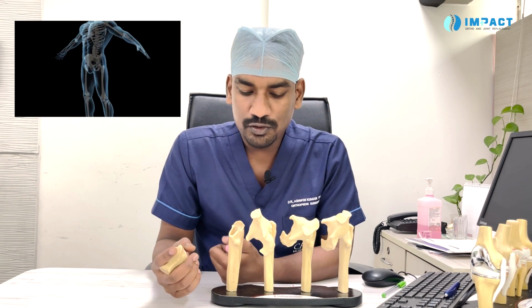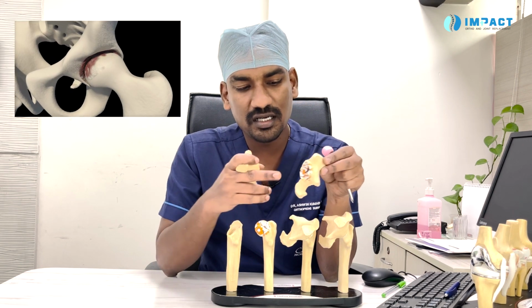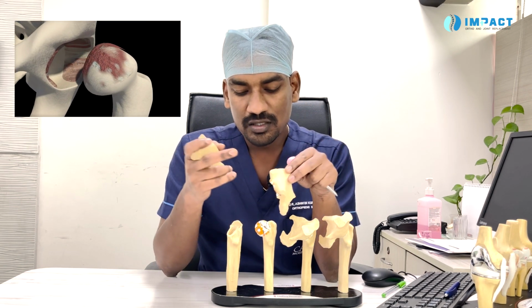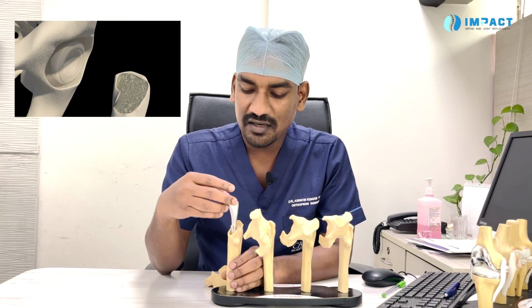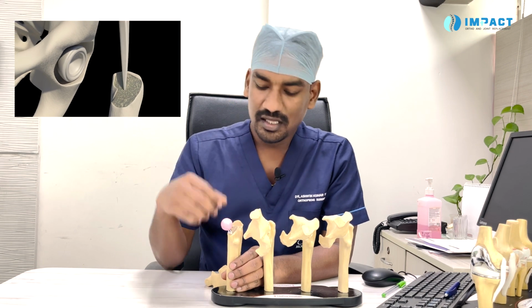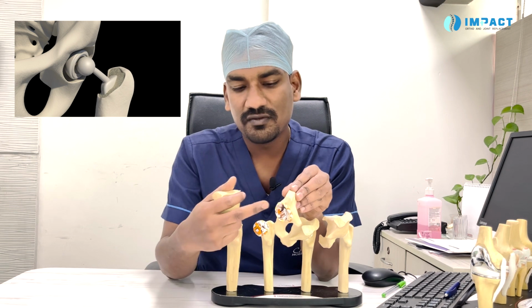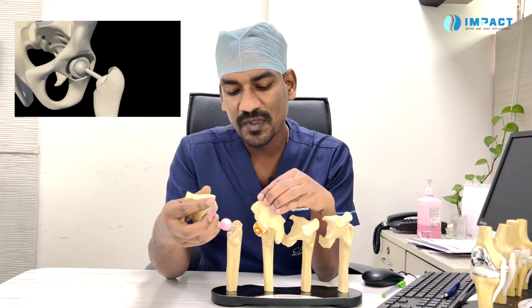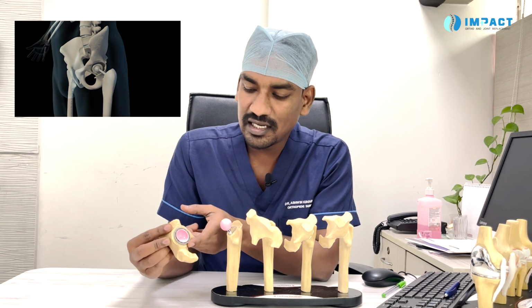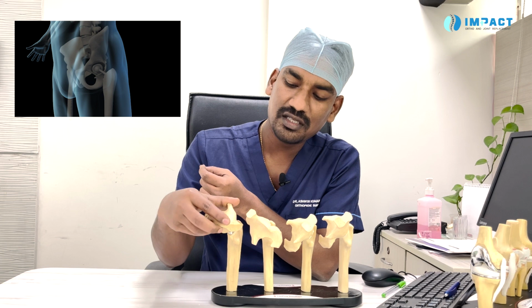We'll remove the diseased part, all this dead part, and from the acetabular side also. Then the femoral canal, the thigh bone, is prepared, and a stem like this metal will be kept over there with the ball. Then we will prepare the acetabulum on the hip side. We'll take out all the dead tissue and the damaged part, and we'll keep a socket like this, which will articulate with this, and the movement will occur over here.